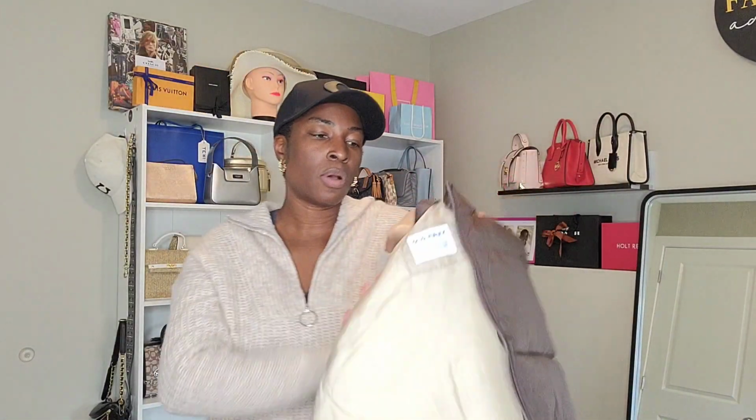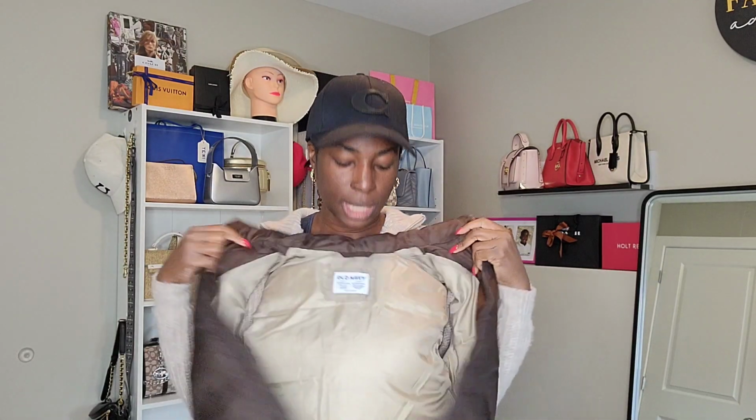This is a size small. It ran from extra small to 1X large, I think. And this is in this beautiful brown color. So chocolate on the outside, like a sand brown on the inside. It came in orange, green, and black. He really wanted the black, but they only had the extra small and the medium. The medium was too big. The extra small was his perfect size.